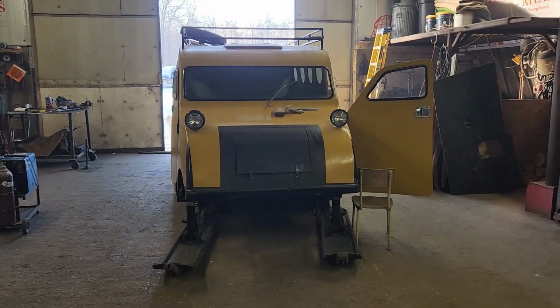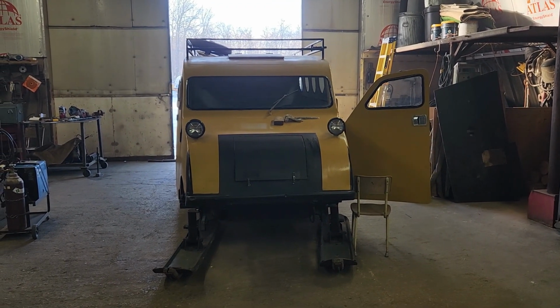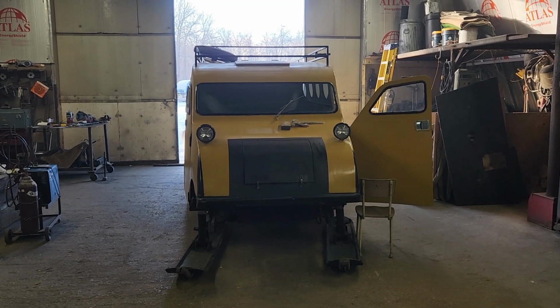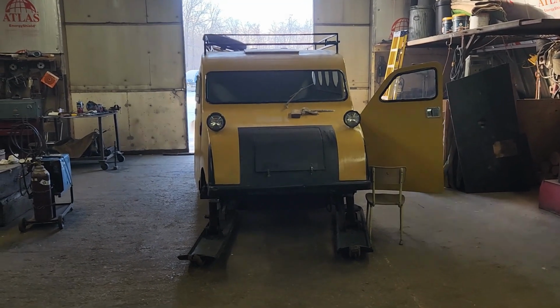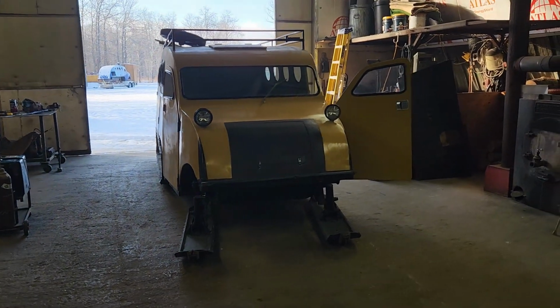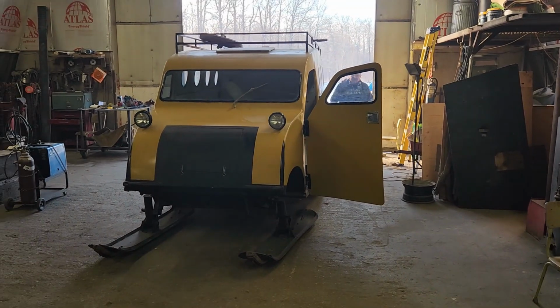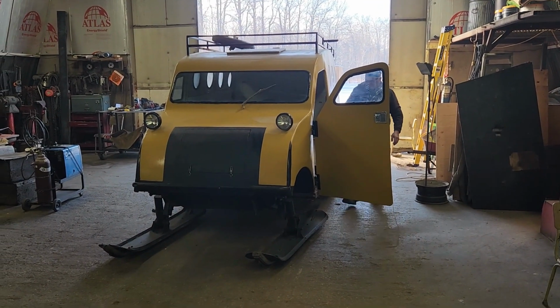So again, Dad's got it all fired up. Sounds pretty good so far. With the big bay doors open so we don't get gassed out here like we did the other day. So he's opening the doors a little bigger here. Don't know what he's doing.